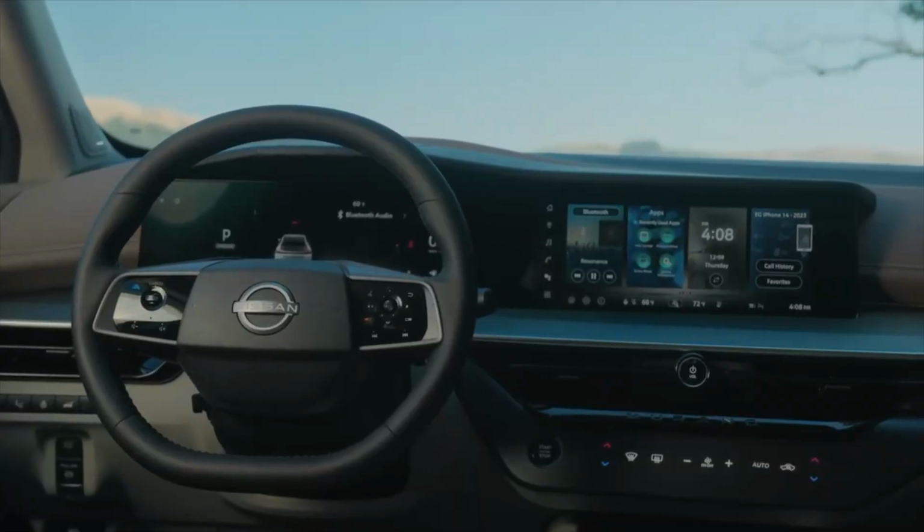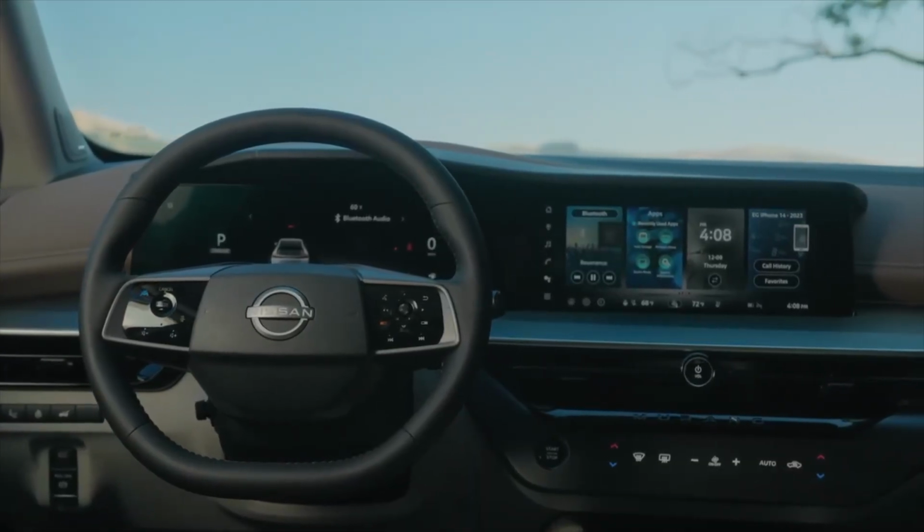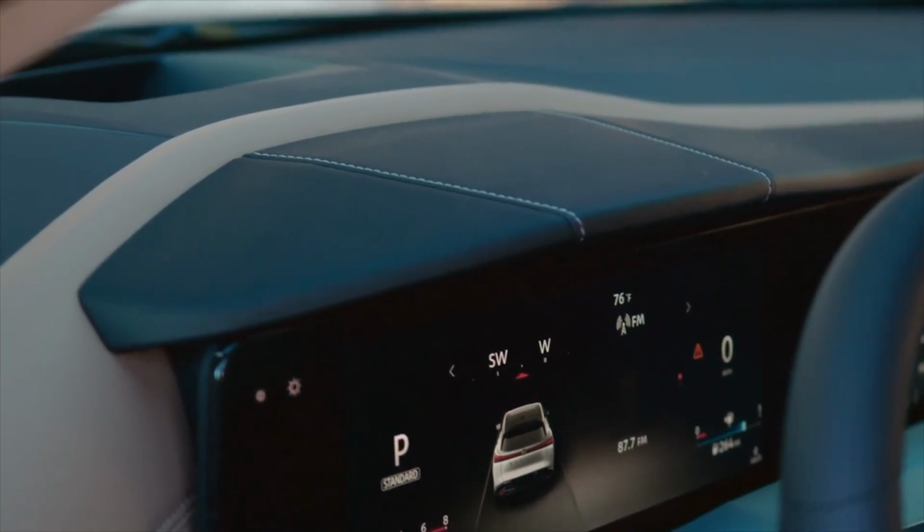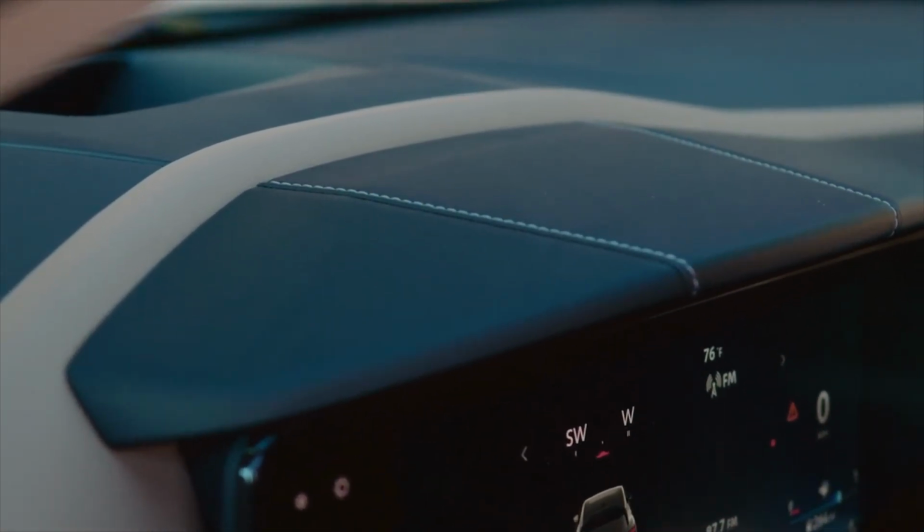Inside, Nissan put a lot of effort into modernizing the Murano. To start, you get 2 12.3-inch screens, one for the instrument cluster and the other one for the center display. That includes wireless Apple CarPlay and wireless Android Auto, of course, but also Google built in, which means Google Maps, Google Play, and Google Assistant. Not done with screens, the Murano Platinum also gets a head-up display.